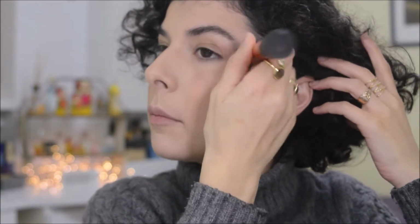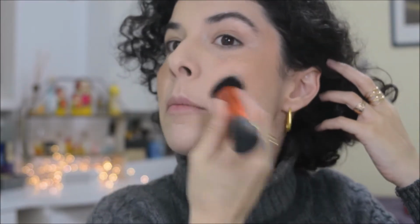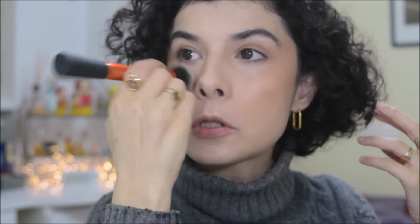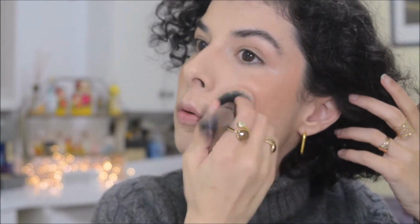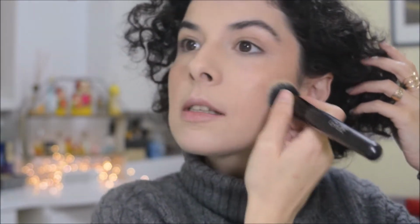I'm going to try and just go over the edges, like with a stamping motion, with my Real Techniques Expert face brush. Actually, I'm going to do that with my foundation brush. Just ever so slightly.